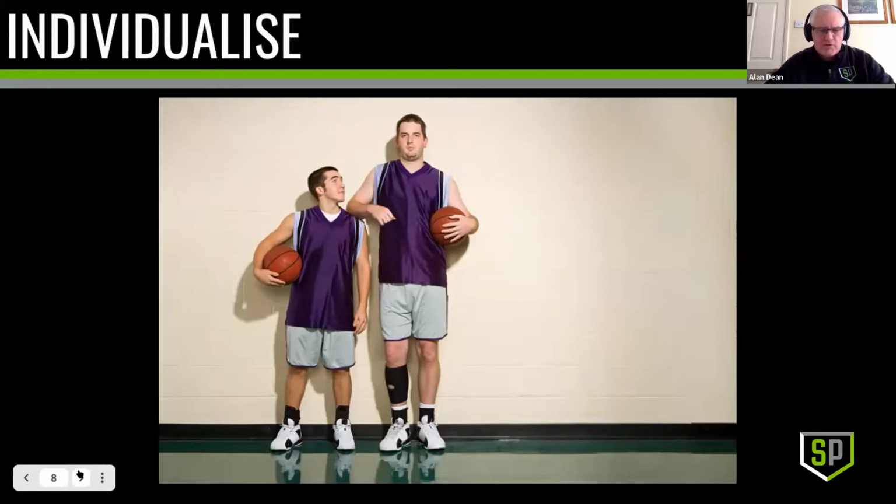For me, I'm looking at something called peak height velocity. As they're growing, we measure, and we need to measure in order to find out that point in their development where they're growing at their quickest. And that is fundamental, understanding where they're at. So if you're working with a youth group, we need to be looking at their height growth.